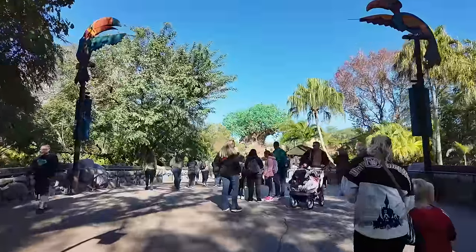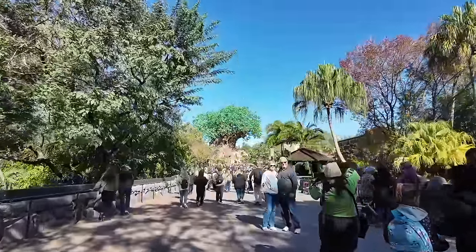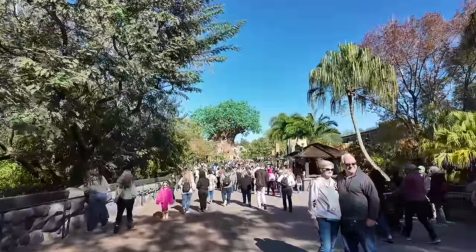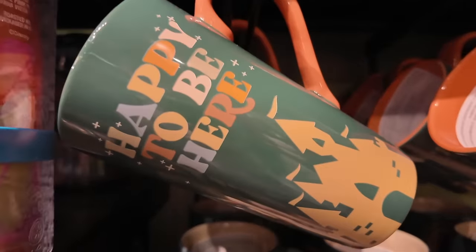Oh, I think there's Pocahontas. Oh, lovely. Welcome home. It seems like every time we come to this park, it's sunny and blue skies, whereas all the other parks, it's been grey. Maybe we should come here more often. Oh, I still need to find that hoodie I want. Let's go on the hunt for a hoodie. I'm just happy to be here.